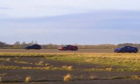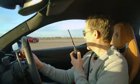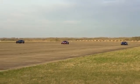Right, we're going to do a rolling race from 30 miles an hour in second gear, sportiest setting. Let's do this. 3, 2, 1, go.